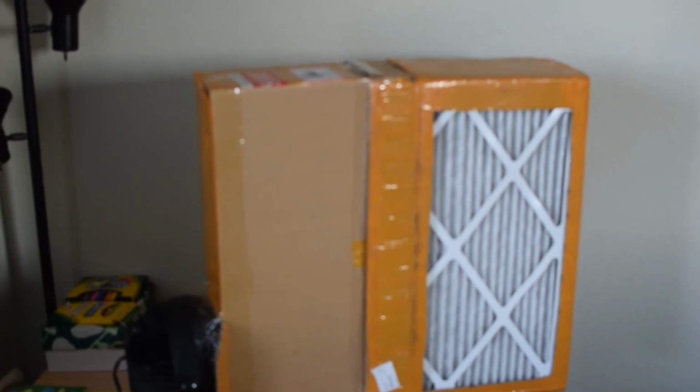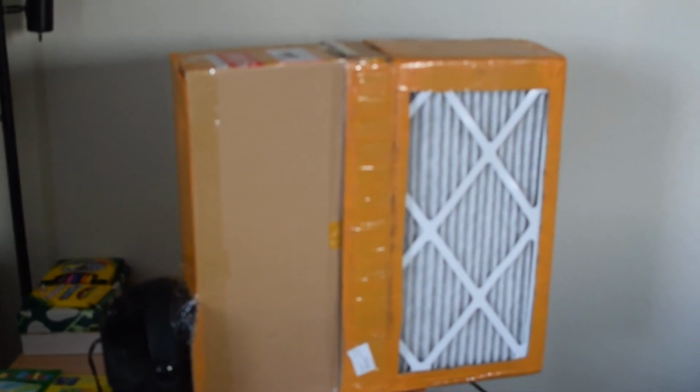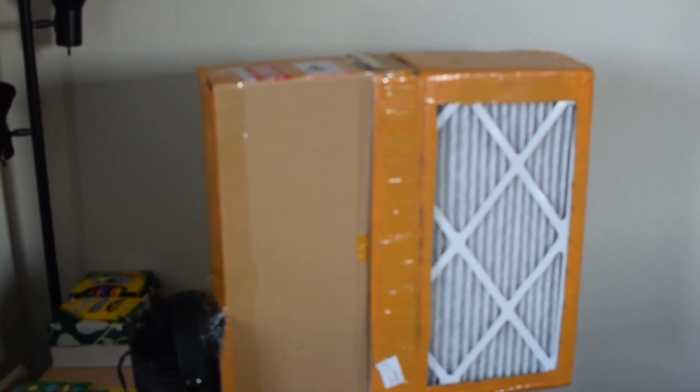We'll see. We're supposed to get more smoke this week, so I'm glad I have it rather than not having it. The MERV 11 filter in the furnace was definitely a good move. So that's kind of a no-brainer, and this was just kind of a quick, fun little project. And so that's pretty much it. We'll see how the week goes.